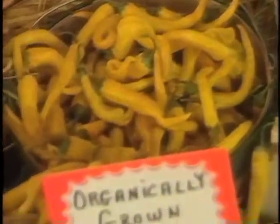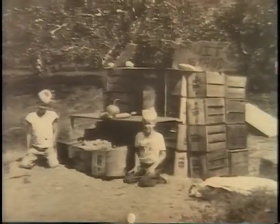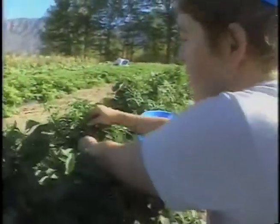I was also informed that you grow organically here. Yes, we do. What exactly does that mean? Well, quite simply put, it really means growing food products without the use of any chemical fertilizers, any chemical herbicides, and without the use of any pesticides. Well, if you're not spending money on all of those things, why is it that organic food costs more? Because it's very, very labor intensive. So you're basically weeding, and you know how long it takes to weed a small garden.